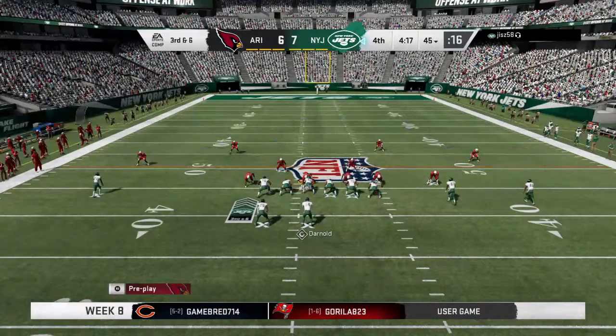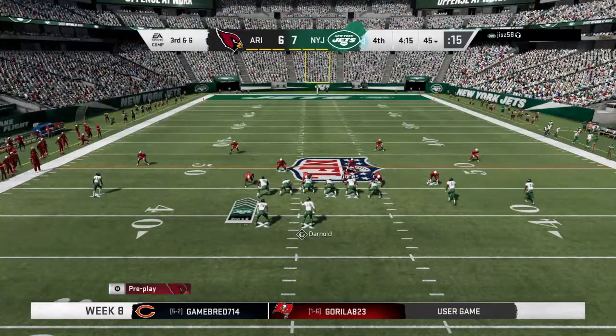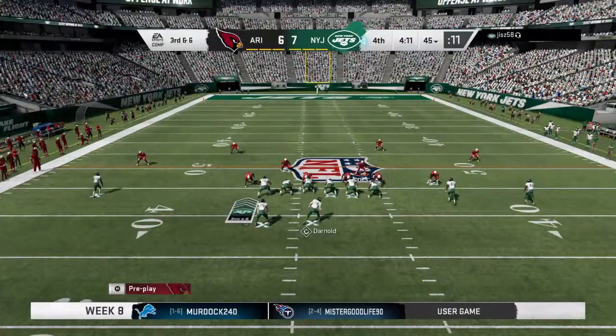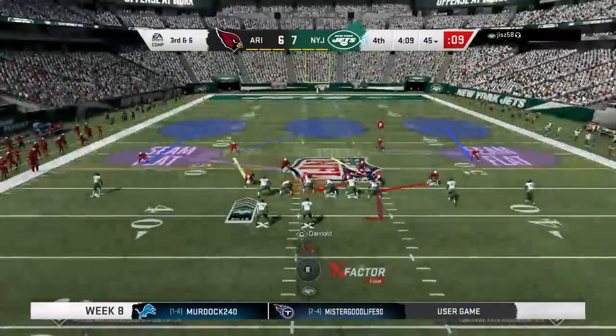Here we go. 43 is the mic. You don't want none. You don't get it. Pick up the ball. Mike's 43. Mike's 43. I got you, son.